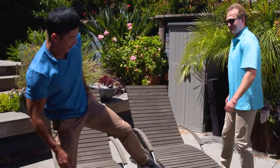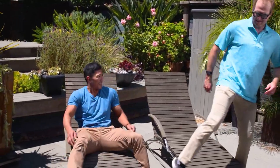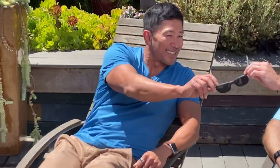Pick the perfect day. Reed and I went outside to soak up some bright sunshine. Oh, it's gorgeous. And realized we only had one pair of shades. Luckily, one size fits all. So you've got them on the dark mode, and then I hit this button here. Wow. Very good.